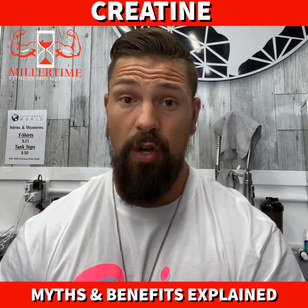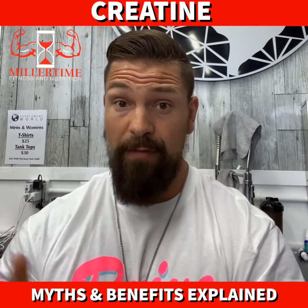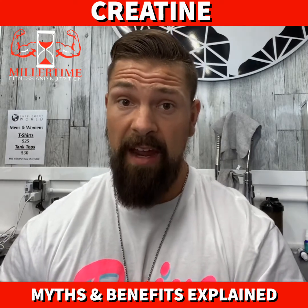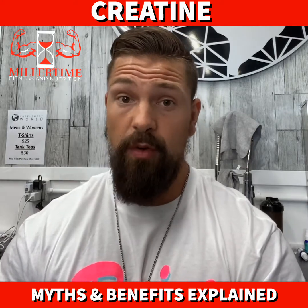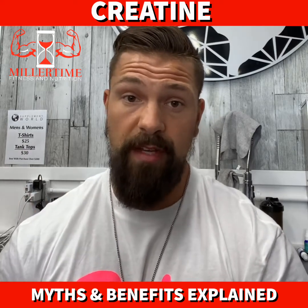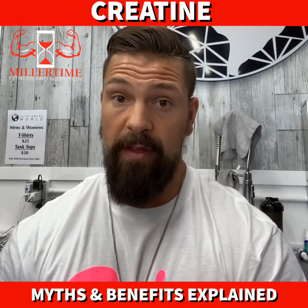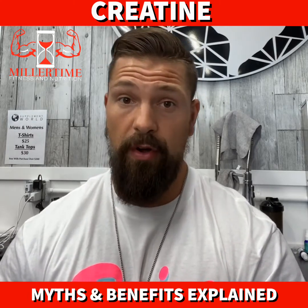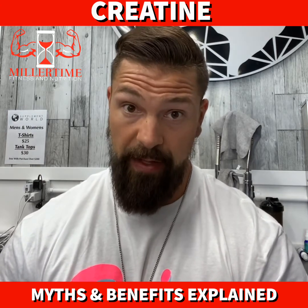There have been studies where people have taken up to 20 grams of creatine per dose every single day and had absolutely zero effect on renal activity. So I promise you, taking a standard dose of 5 to 10 grams of creatine based on your body weight and your goals is not going to negatively affect your liver or your kidneys. So go ahead, use creatine. Do not be scared of it negatively affecting your kidneys.